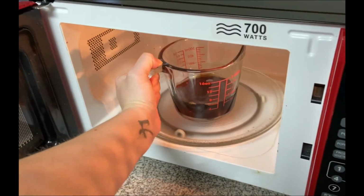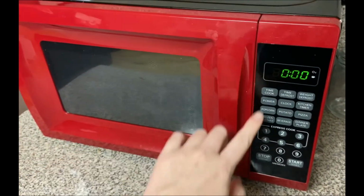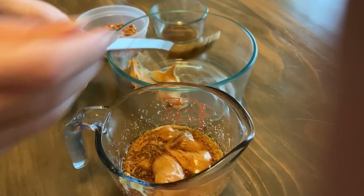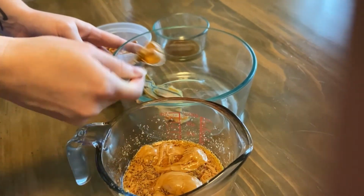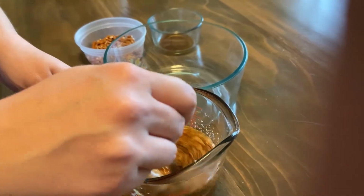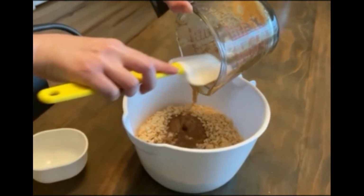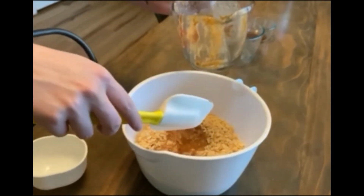Pour syrup or honey into a microwave-safe bowl and heat in the microwave for 1 minute. Stir in peanut butter until combined, then microwave for 1 more minute. Then stir in the vanilla. Combine the cereal and oats and pour the syrup mixture over. Stir completely until it's coated.